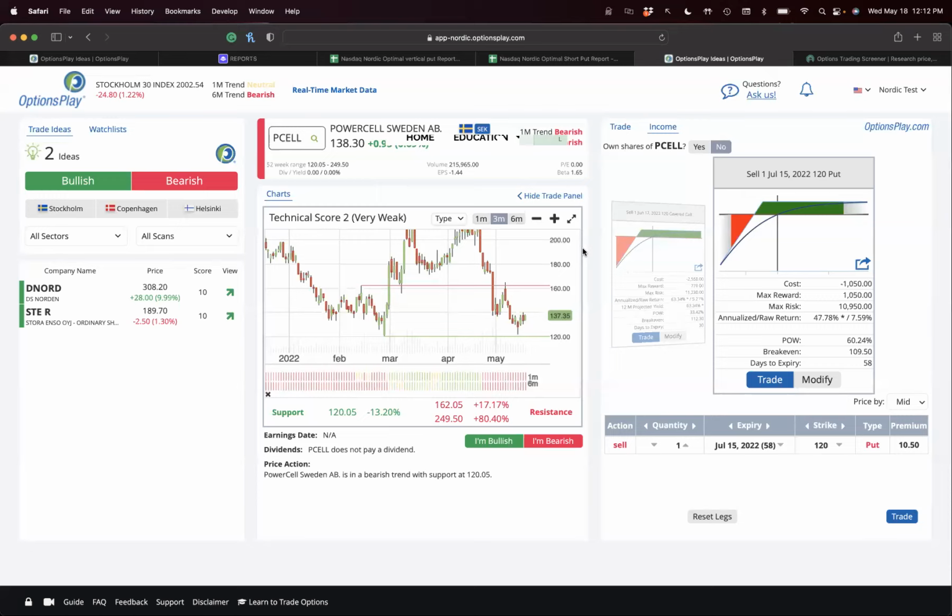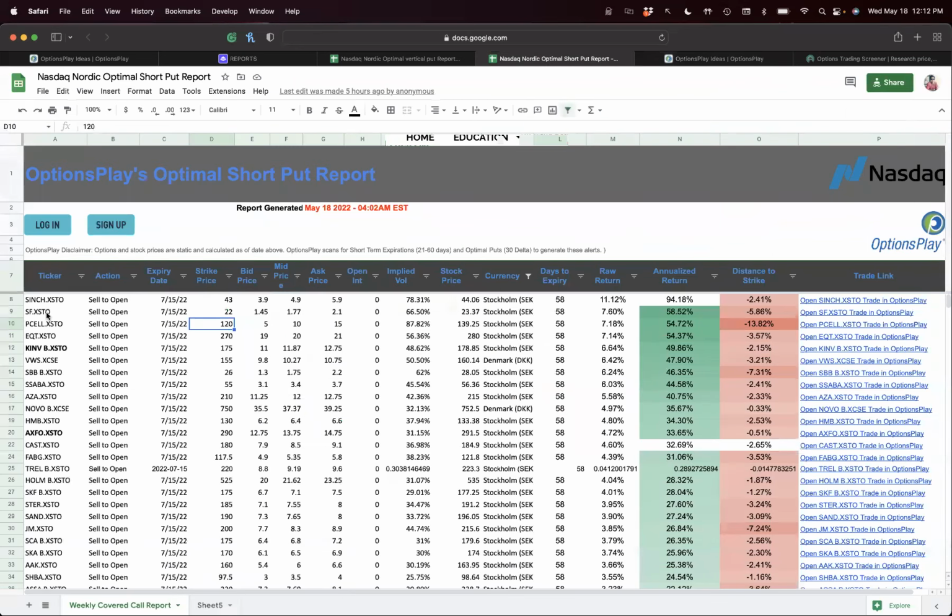I mean, this is a quite high premium to collect from the covered calls and the cash secured put side, but what this report provides for you is opportunities to generate income. You can simply go down the list and look for stocks that you want to purchase. Maybe you're looking at KinVB and you're saying, this is a stock that I like. I would be interested in purchasing this stock. You simply click on the link and it will bring up OptionPlay and help you analyze the strategy, see how much premium you're actually collecting, and better understand whether or not this is a strategy that you want to deploy.